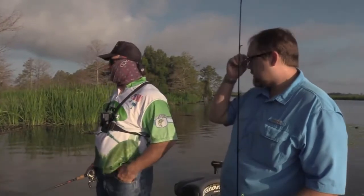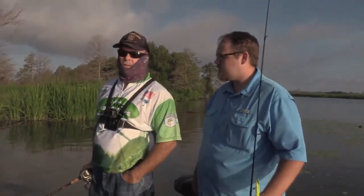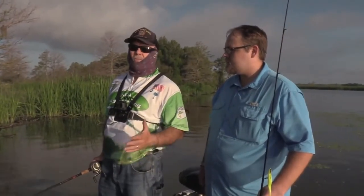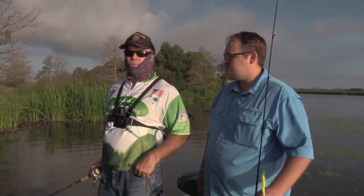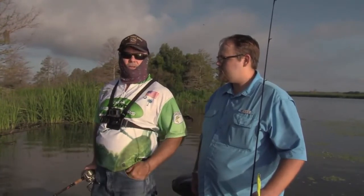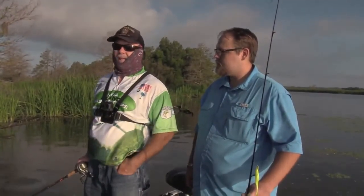Well, here we have a lot of crayfish, crawdads, so we throw a lot of Zoom crawdad. Green pumpkin's a great color. California 420 speed vibe, when you go a little further down the lake, it gets clearer so that the river's not coming into it. And then you can also throw a lizard, because a lizard is like a natural predator to a bass, and so they'll attack them.